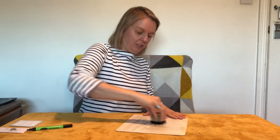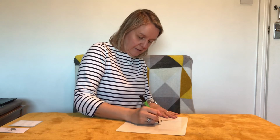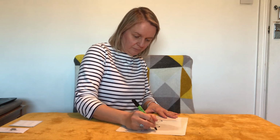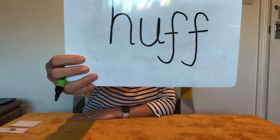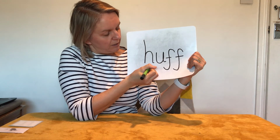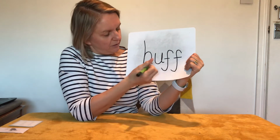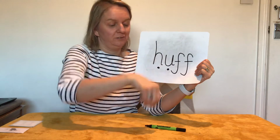Right. Now let's try with our f at the end of the word. Okay, I'm going to write the word. Okay, have a good look. Well done. Right, shall we pop our phoneme buttons on? We're going to go with this one first. It's one of our newer ones. Can you remember what it is? It's another one of our newer ones here. You remember this one was for umbrella, wasn't it?